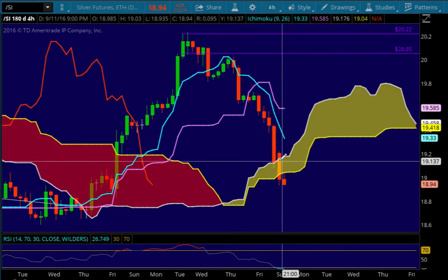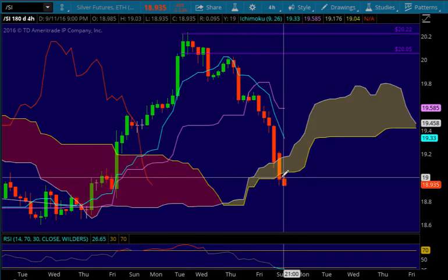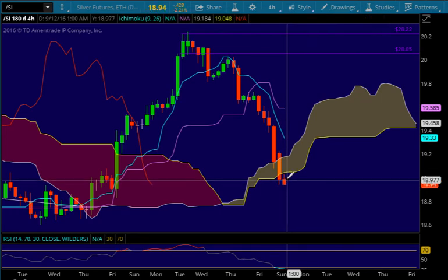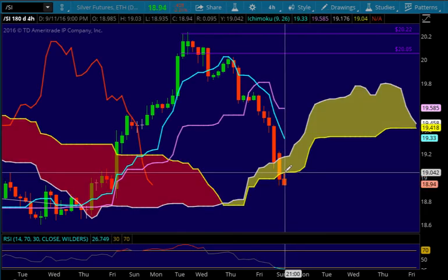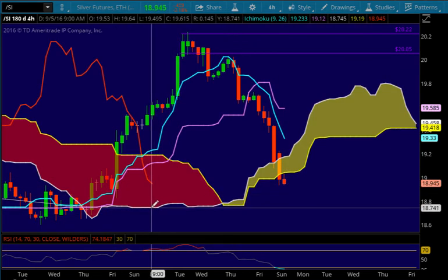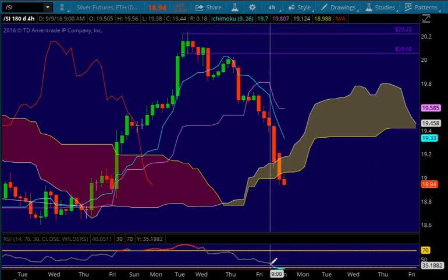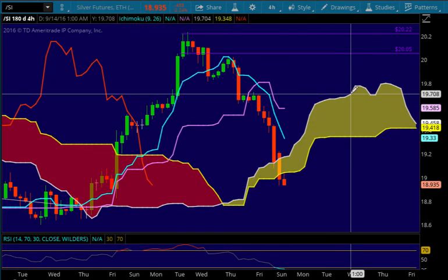So we see that on the 4-hour chart, silver has lost the 4-hour cloud and put in a close below, which is bearish. It came back up and tested the bottom of the 4-hour cloud and is now continuing lower. It could go all the way down to the bottom of the 4-hour cloud, where the Chikou could find support, at 1874.5. So keep an eye on that, let's call it the 1875 level. We are at the moment oversold on the RSI on the 4-hour.